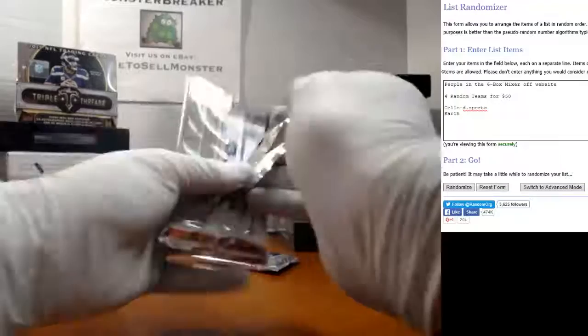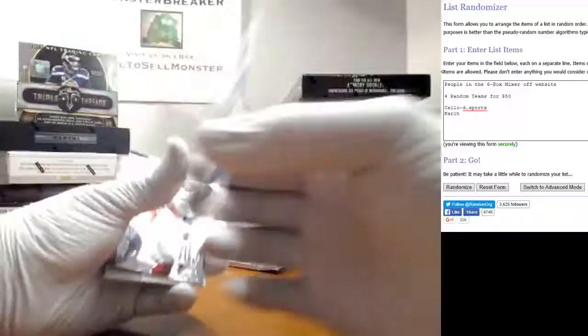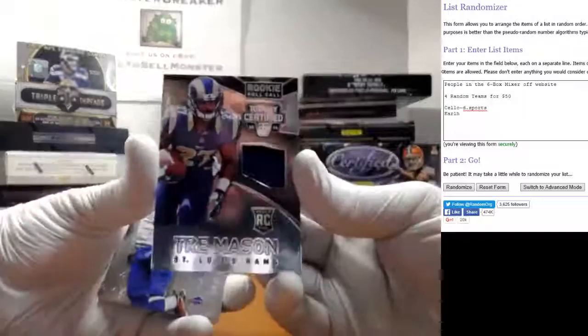Barry Sanders for the Lions, red parallel, number 58 of 100. Trey Mason for the Rams, Rookie Roll Call jersey.